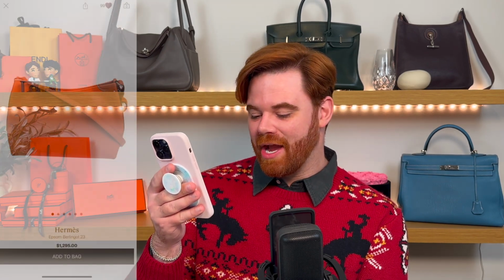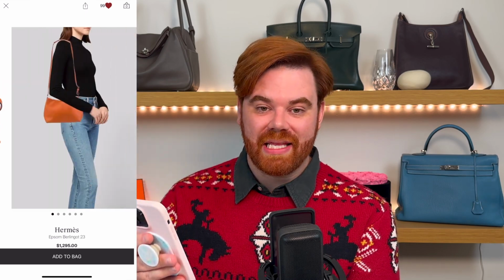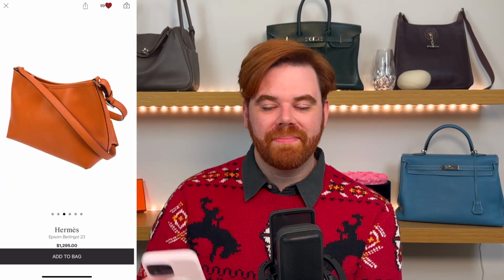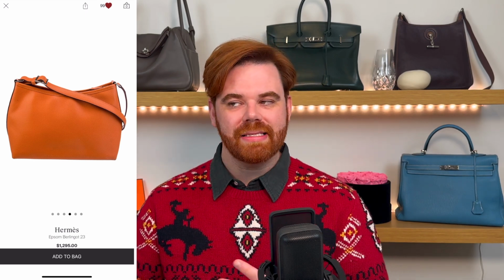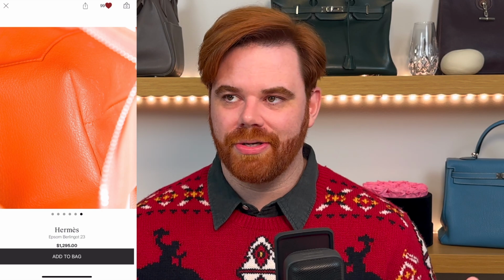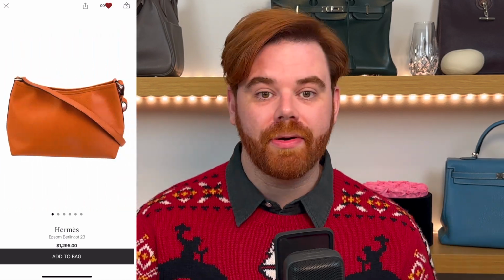Now, this bag I almost bought once in ostrich leather a few years ago. This is the Hermes Epsom Berlingot 23, and this is going to be a phenomenal little crossbody bag. And Epsom, it's going to be more durable for you. Like, this is your everyday, I'm out in the rain, I'm in the snow kind of bag. I don't know what you're doing in the snow or the rain and why you need an Hermes to do it, but you do you.